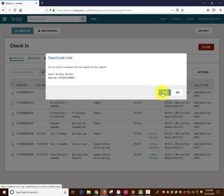Clicking no to initially fill the hold and yes to reactivate the hold makes it possible to check in a book with a hold, not give the held item to the holding patron immediately, while still preserving the patron's hold request on that item. The hold can then be filled with a different copy of the item or with the same item at a later time. And if you choose cancel when prompted to fill a hold at check-in, the item will not be checked in.